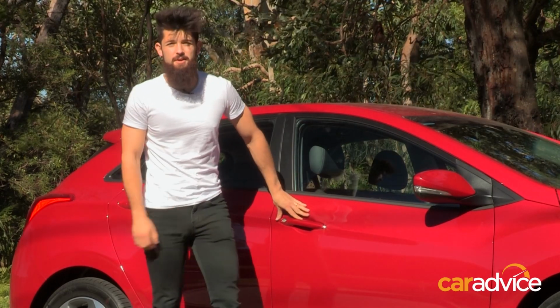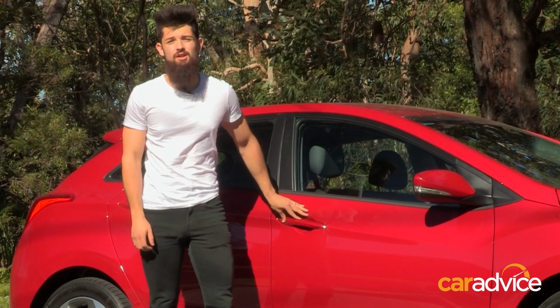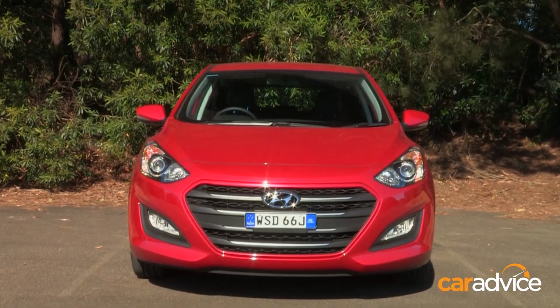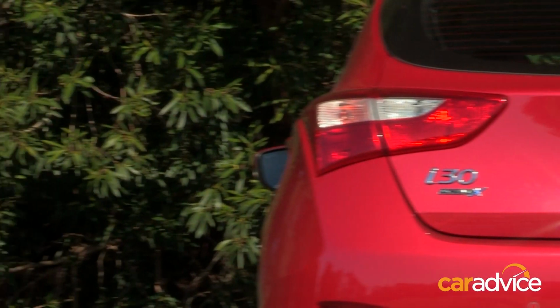Where the i30 does beat many of its rivals is in terms of after-sales protection. With a 5-year unlimited kilometre warranty and lifetime cap price servicing, the i30 should hopefully deliver years of surprise-free motoring. And that largely sums up the i30. There are a few surprises here.